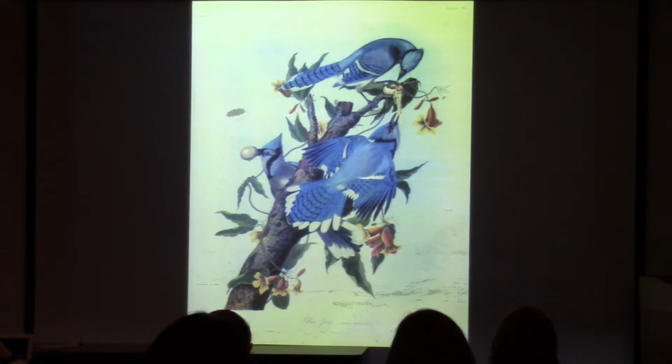So Audubon's gig was very much, he was an outdoors guy with a shotgun. He'd go out, shoot birds, bring them home, wire them up, draw them up, do color studies, make the engravings, and have folks hand color them.